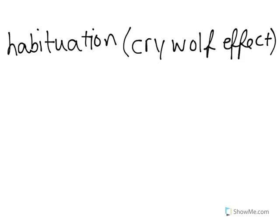One example is if you have a dripping pipe in your house, for the first while you'll be like, wow, that's really annoying. But after a while you'll realize that you kind of tune it out because it's not giving you any new information. So your brain starts to ignore it, and it's not causing as much of a cognitive load on you.